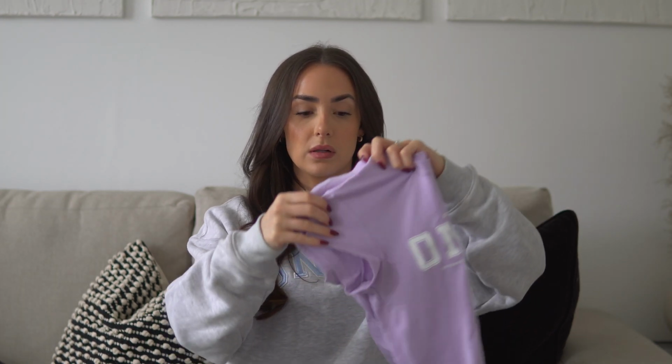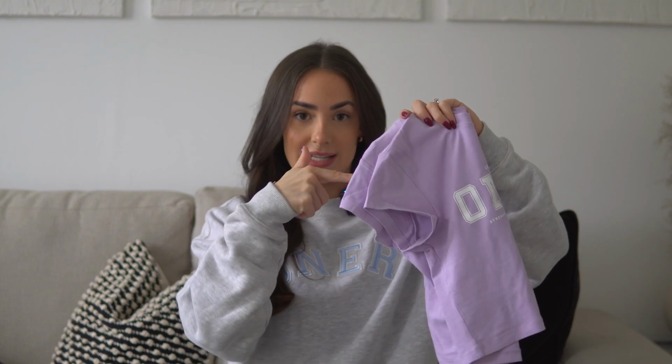One colour I also forgot to mention, we have got Lavender Purple coming in some lounge and t-shirt pieces.